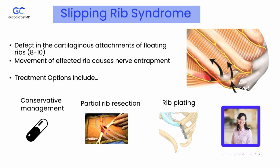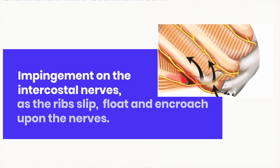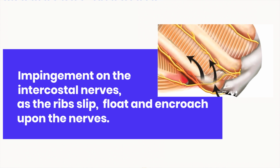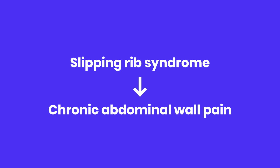see here. Slipping rib syndrome is a condition with cartilaginous union at the end of the ribs, for floating ribs in particular, but also for false ribs. We see laxity in some of these costochondral junctions and impingement on these intercostal nerves as the ribs slip and float and encroach upon these nerves. Slipping rib syndrome can be the cause of chronic abdominal wall pain.